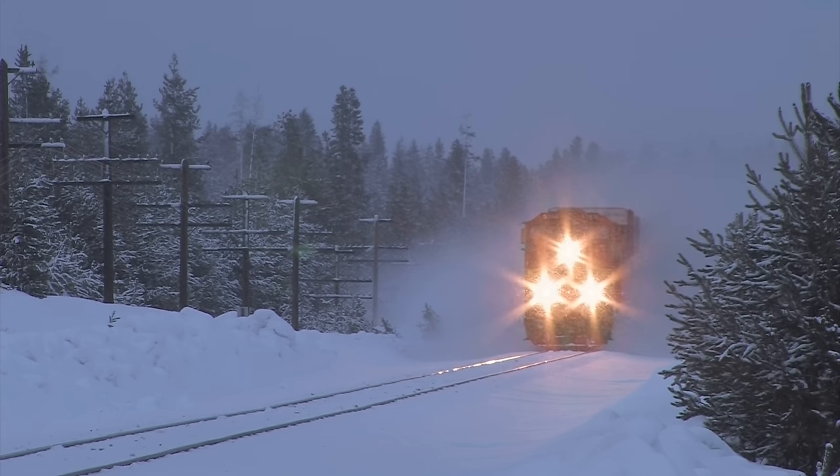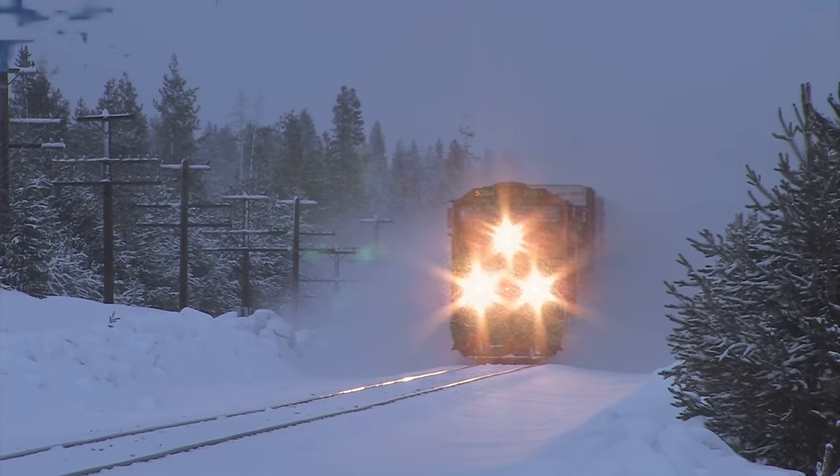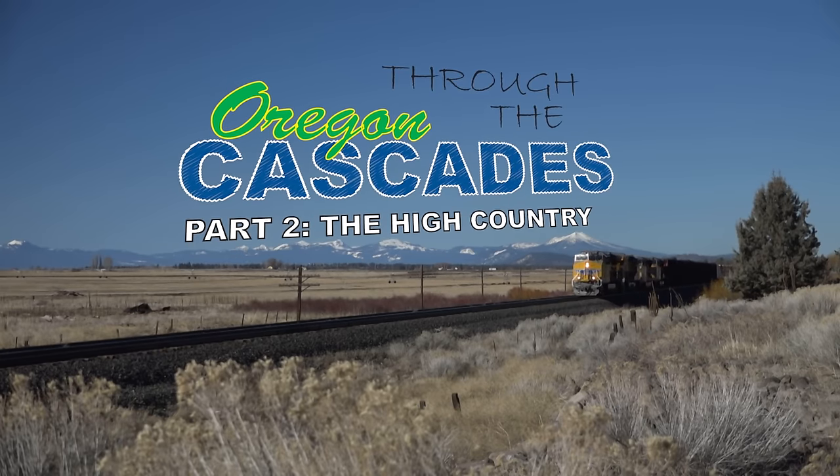Shot over an 8-year period between 2008 and 2016, there is lots to see as we continue our trek through the Oregon Cascades.